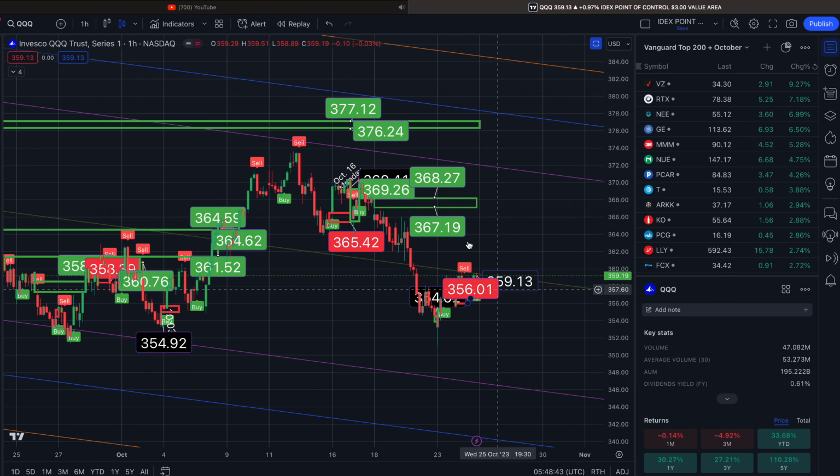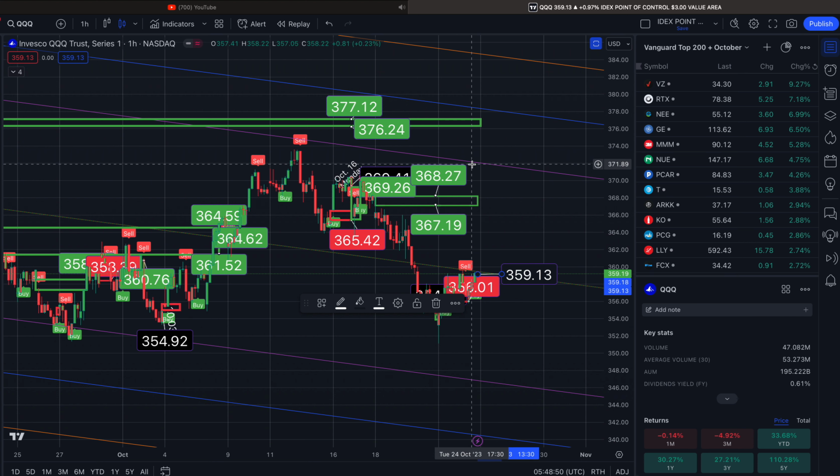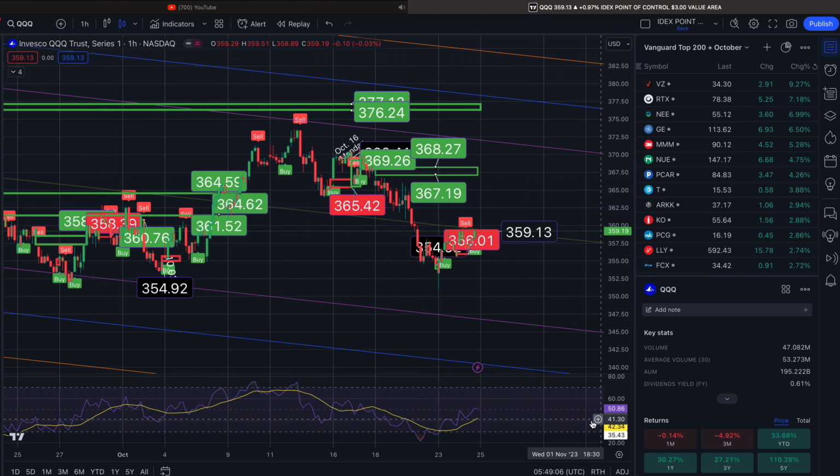On the 1 hour, we are at the middle of the trend and the baseline. To the north side takes us to 372. So that gap would automatically fill out. And at -2 standard deviations, that would take us to 346.92. And again, the RSI around 50.